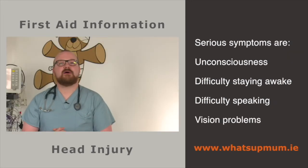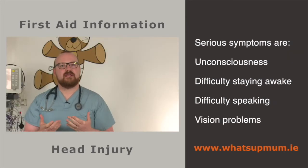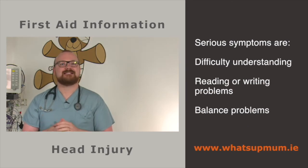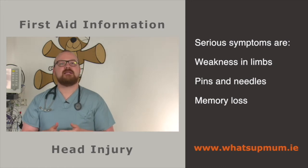The serious symptoms to know about are unconsciousness, either very briefly or for a longer period of time, difficulty staying awake or being sleepy several hours after the injury, having a seizure or a fit, difficulty speaking, such as slurred speech, vision problems or double vision, difficulty understanding what people say, reading or writing problems, balance problems or difficulty walking, loss of power in part of the body, such as weakness of an arm or a leg, pins and needles in the hands or the feet, memory loss, such as not being able to remember what happened before or after the injury.